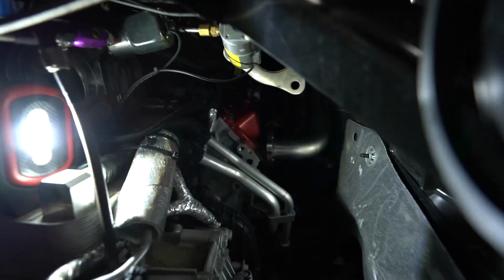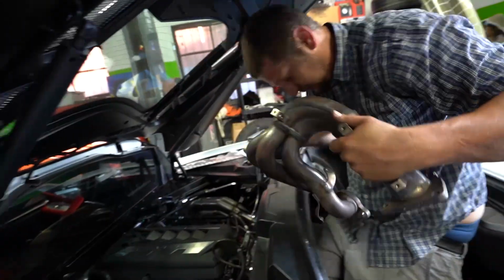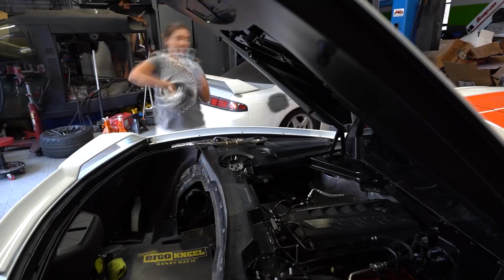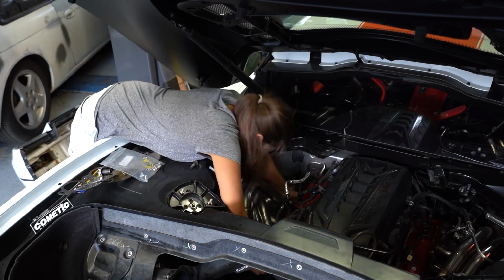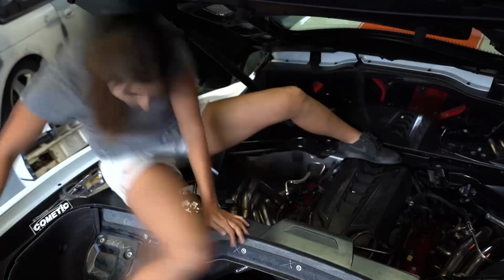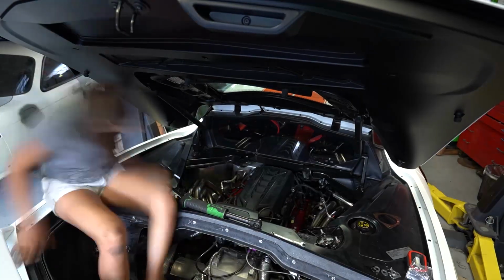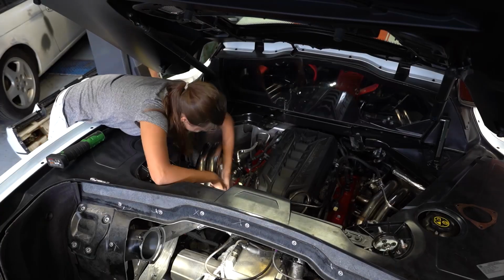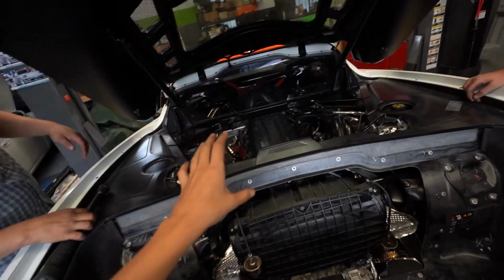Under the plug wire. Over the plug wire. Under the NITROUS. And that's 2. It's sweating just a little bit. Installed. Look how much sleeker that looks.